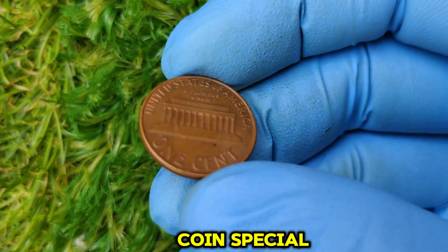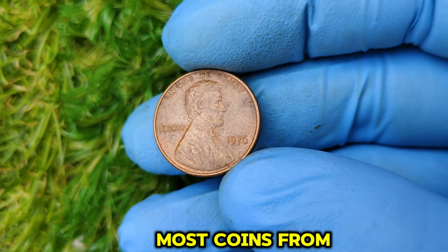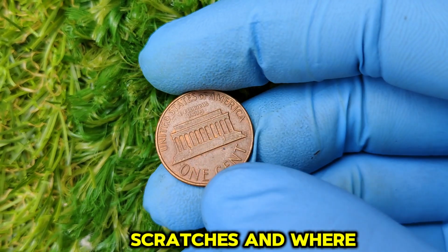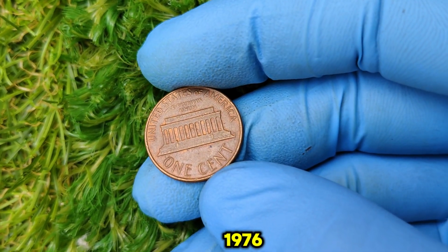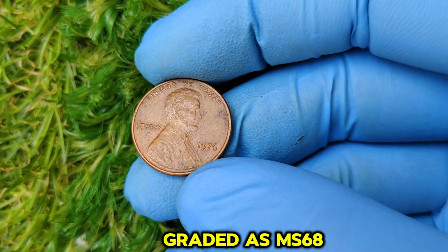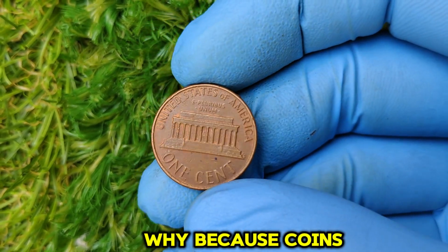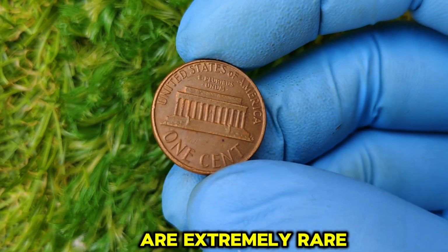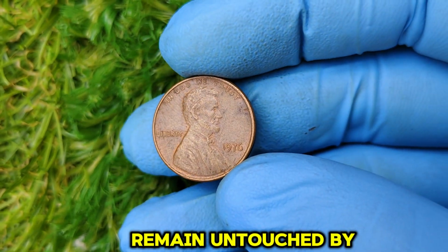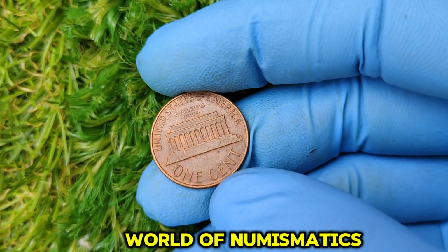What makes this coin special isn't just the lack of a mint mark, it's the condition. Most coins from everyday use are considered circulated, meaning they have scratches and wear. However, if a 1976 no mint mark penny is found in pristine condition, graded as MS 68 or higher, that's when collectors go crazy. Why? Because coins in near-perfect condition are extremely rare. Out of the millions produced, only a handful remain untouched by time. And rarity equals value in the world of numismatics.